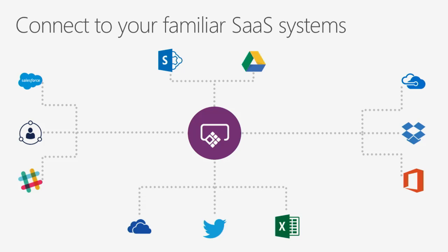And like I said before, for most of the popular SaaS systems, connectors are available within Power Apps as of today. Most of your familiar systems like Salesforce, Slack, OneDrive, Twitter, Excel files, Office 365, or SharePoint are all available out of the box.